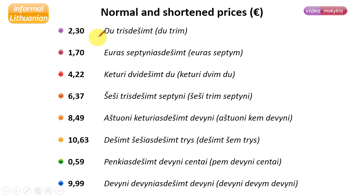Now those prices. 2,30, 2,3, euras 70, euras 7, 4,22, 4,22, 6,37 or 6,37, 8,49, 8,49, 8 kem 9, 10,63, 10 šem 3, 59 centai or 59 centai, 9,99 or 9,99.